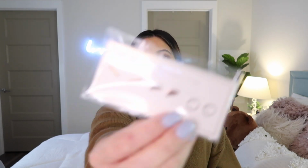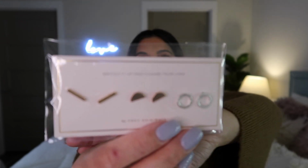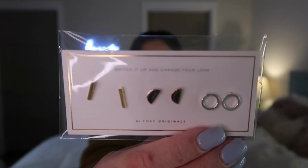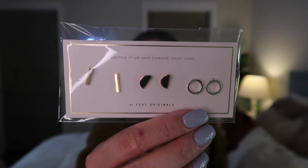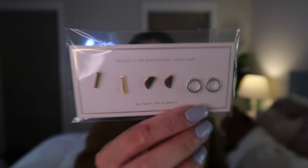So pretty. Oh, earrings. You know what? I actually just lost a lot of my studs. I literally was going through my jewelry box today, and I noticed all my earrings were gone. And now look what is in here. These are the cutest studs. Oh my gosh, how pretty. Yeah, so it's just a set of 3 studs. This is an exclusive design for CAUSEBOX, and it's by Foxy Originals. So these are super adorable.